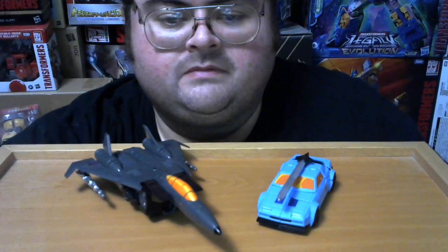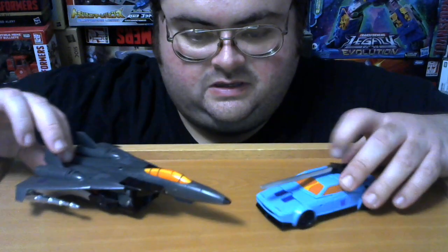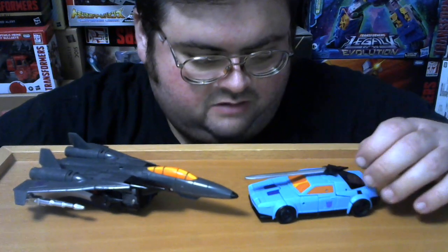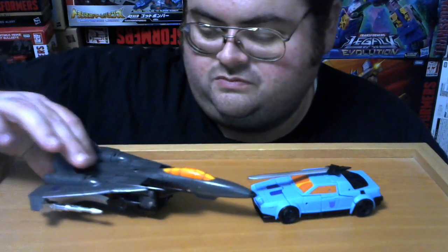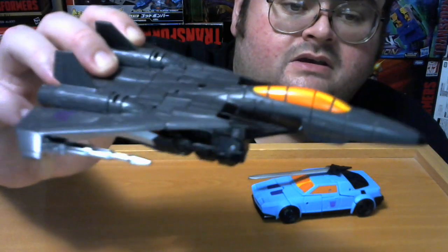Alright, here they are transformed into their alt modes, and like I said, straight up repaints of Earthrise Ramjet and Runabout and Runamuck, but for what they are being repaints, the designers at Hasbro's Tomy, I personally think, did a fairly good job. So, because of that, what they have going for them is their new paint job. So here is the Elite Seeker.